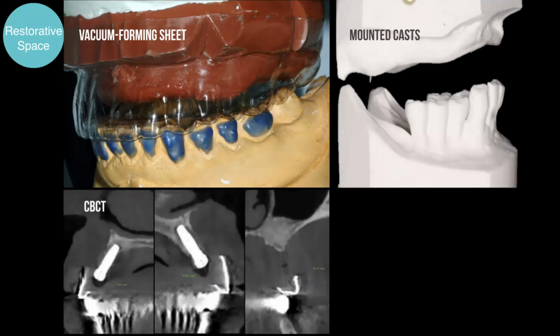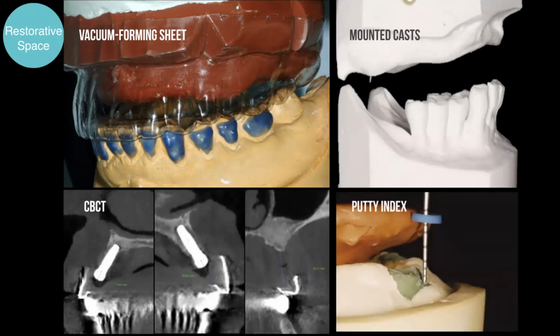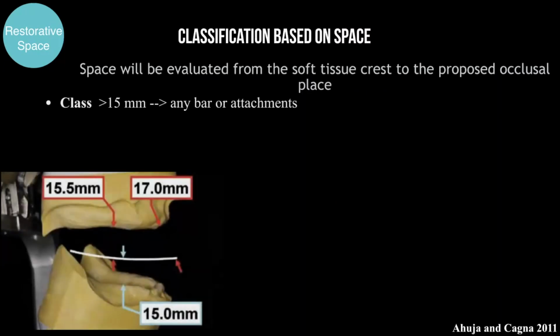The other way is CBCT analysis, and you can ask the patient to wear the denture. I will show you some slides on how you can make your dentures visible in the CT scan, and then measure from the crest of the ridge to the occlusal plane that you're planning. Another easy technique is to make a putty index from existing dentures or existing teeth, and then do some perioprobe measurements and conclude where to place it, or whether we have enough space for all the attachments that you're planning.